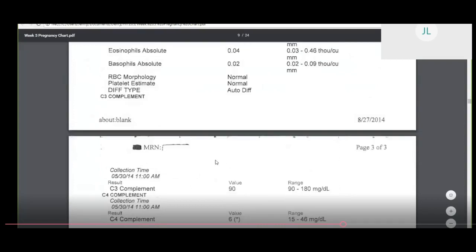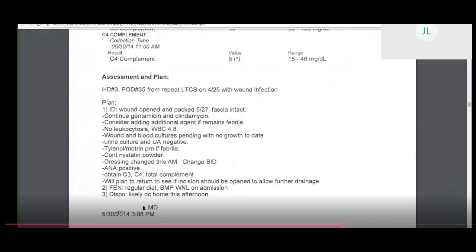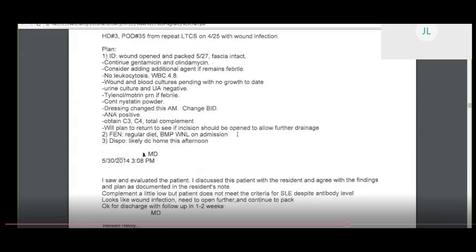So, for labs, again, we're just going to scan over those. So, the plan was wound opened impact 5/27. The fascia was intact. Continue the antibiotics. Consider adding something if she remains with a fever. Her white cells are good. Wound and blood cultures are pending. They're giving her Tylenol. Continue the powder. Change the dressing in the morning. And then we'll plan to return to see the incision.